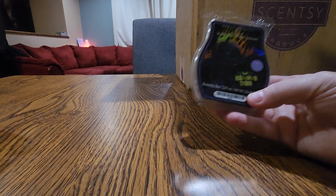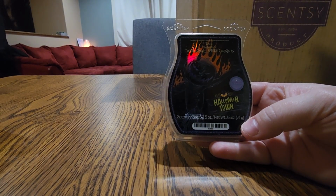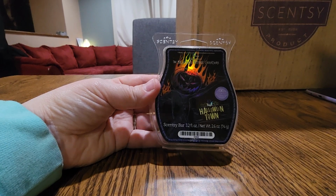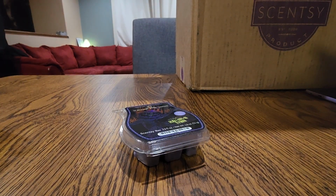It's a great scent. I warm it year round, but it's a great fall, winter, mostly fall type scent with dark berries, cedarwood, very broody type scent. So love me some Halloween Town.